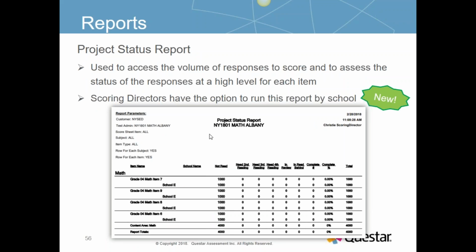The project status report, this was obviously a top report from last year. This is going to be one of your go-to reports. It is used to assess the volume of responses to score and to assess the status of responses at a high level for each item. New this year is that scoring directors do have the option to run this report by school.